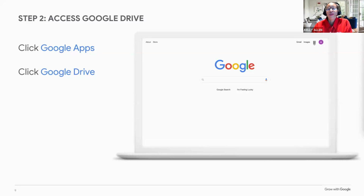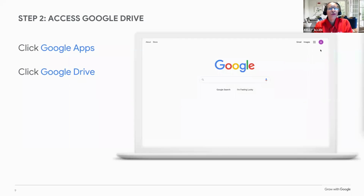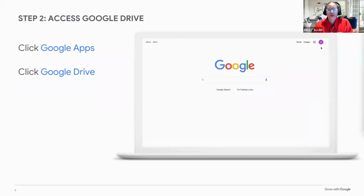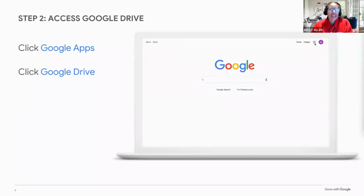Okay. So for those of you who've already gotten that Google account set up, after you've signed in to your account, use the apps menu to move between applications. The GIF shows a user clicking on the grid icon in the top right corner of the screen, launching the application menu and opening Google Drive. So how do you do that?